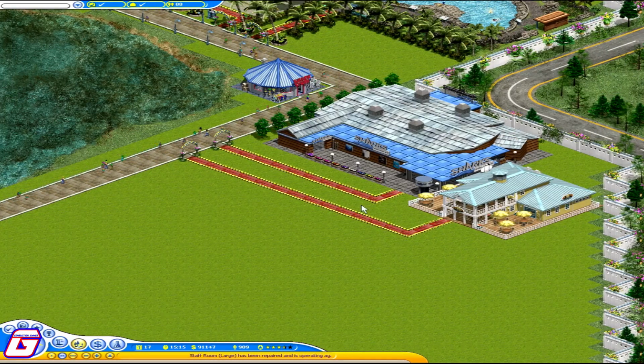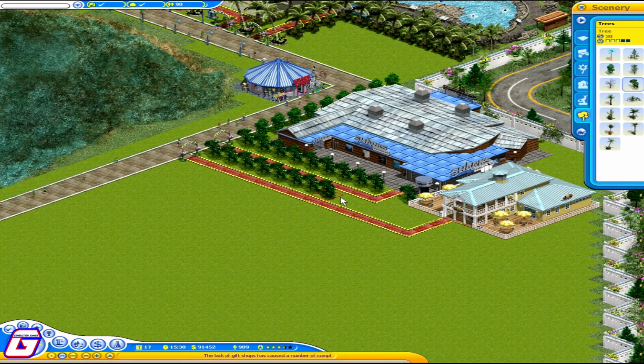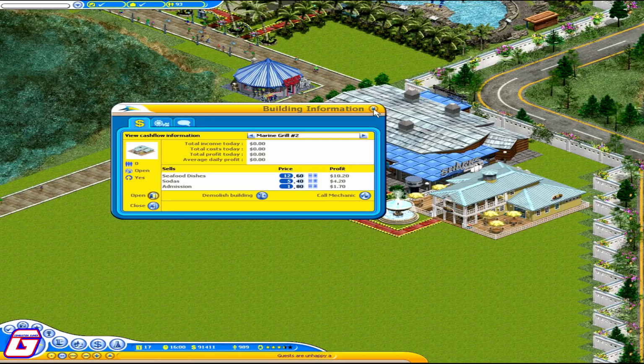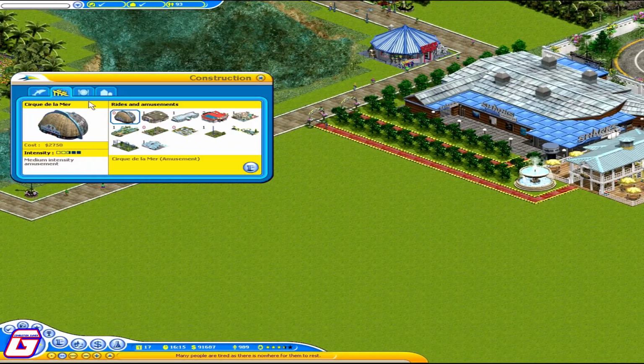There we go. And then we'll obviously put in nice trees and whatnot for the nice looming experience of being underwater with sharks, because it's pretty cool. Alright, there we go. So what we'll also put is a nice little fountain right there, because we can. And then, so we got all that going on. We got a new restaurant for the underwater grill experience. Let's go ahead and find out what we got here.